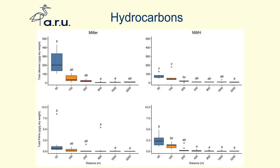So first, here at the top, you have the total alkane concentration. On the x-axis, you have the sampling distances. On the left, you have the results from the Miller platform. On the right, you have the results of the Northwest Hutton platform. And you can see, unsurprisingly, as you get closer to these decommissioned oil and gas platforms, you have very high concentrations of both alkanes and polycyclic aromatic hydrocarbons.